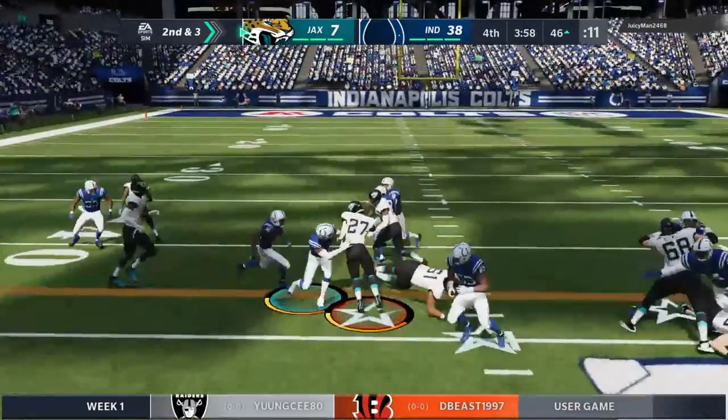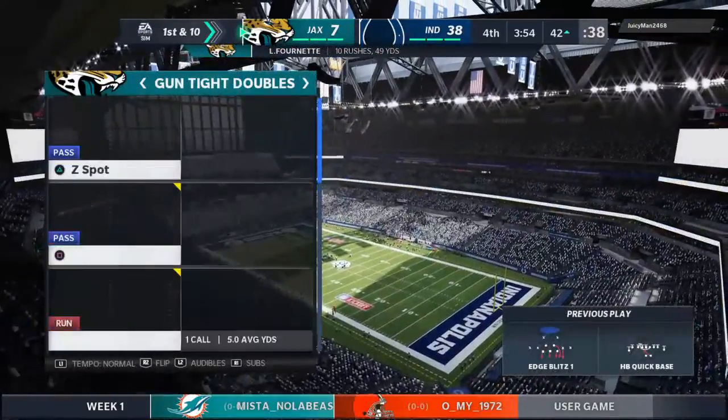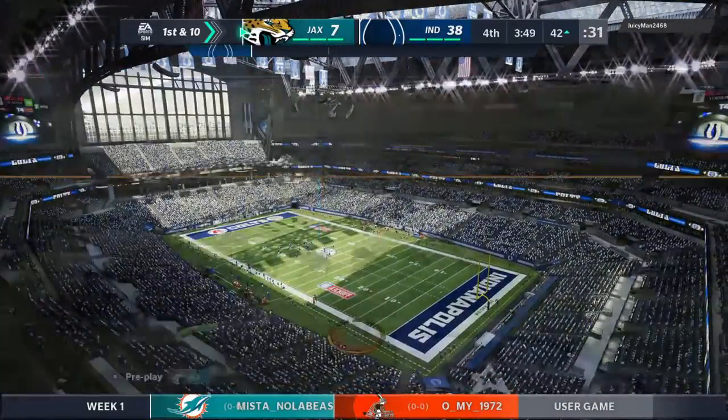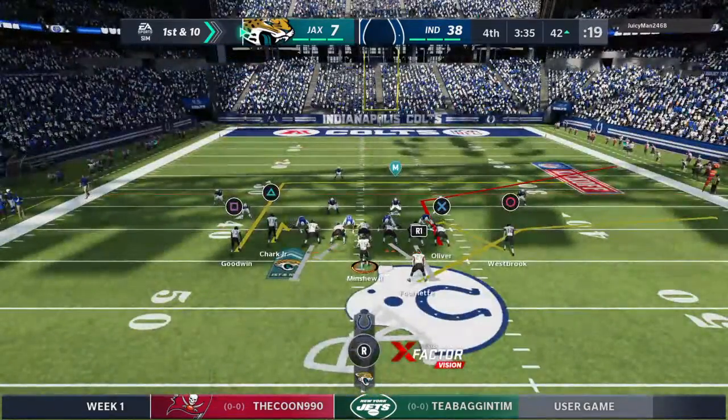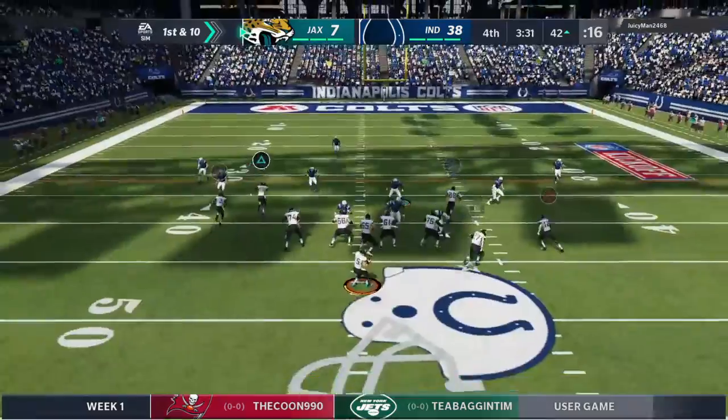On 2nd down, here's Fournette. And he's going to get this pretty close to a first down at the Colts 42. A gain of 5, good enough for the first down. First down, Jaguars.